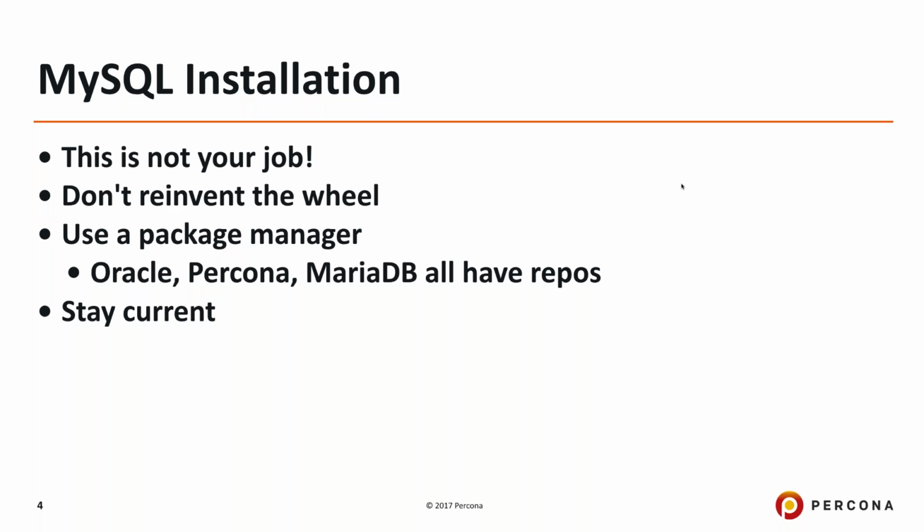I'm going to jump right in on installation topics. This isn't your job, so don't make it your job. If you make it your job, it's going to be really boring, and you probably won't last long in it. Your job isn't to install MySQL. Your job is to run MySQL and write the configuration management stuff to install MySQL for you, and then forget about it for the next couple of years.